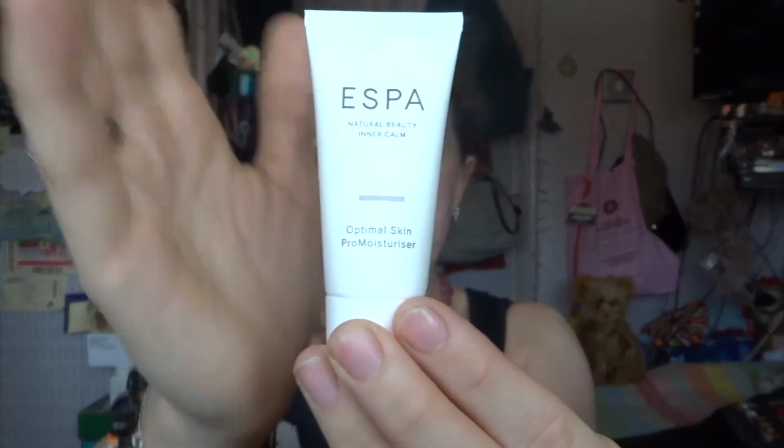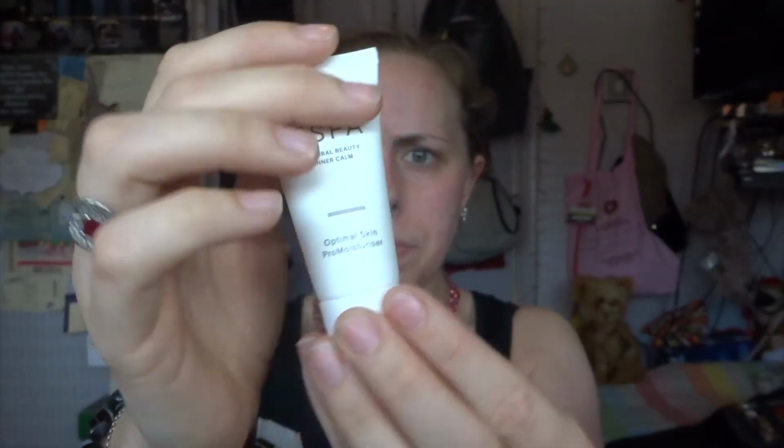One of them was the Optimal Skin Pro Moisturiser. This is a tiny, I think it's 15ml. And I thought this was a 7ml. Dang it. I'm going to have to invest in another one. This thing has changed my skin so much.